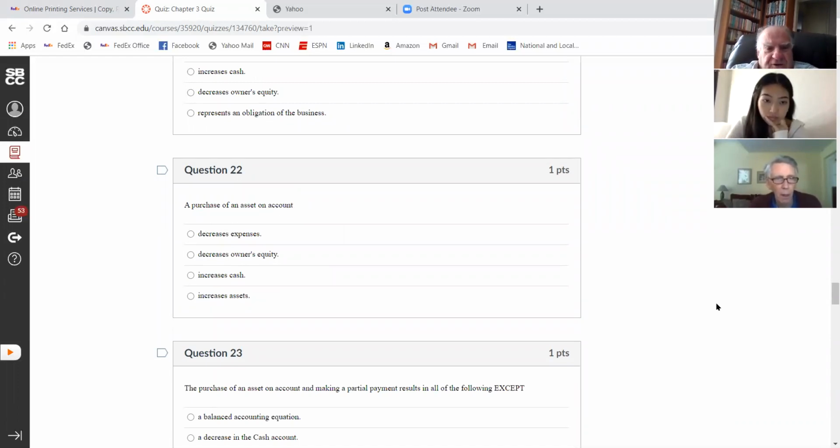A purchase of an asset on account. And what do we mean by purchase on account? That you're going to pay it at a later date. Exactly, on account, and nobody had money. Exactly. So let's look at them.